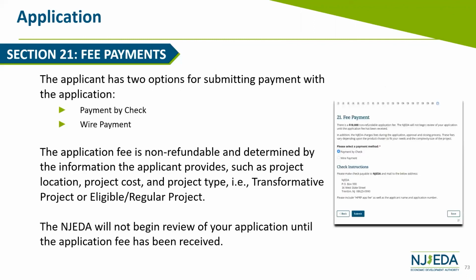Then finally, when you finish all that, and you feel like you need a drink, you get to the fee payment portion. Here you can pay by check or wire transfer. There are instructions and a place to send it if you're issuing a check. And it will tell you what your fee is.